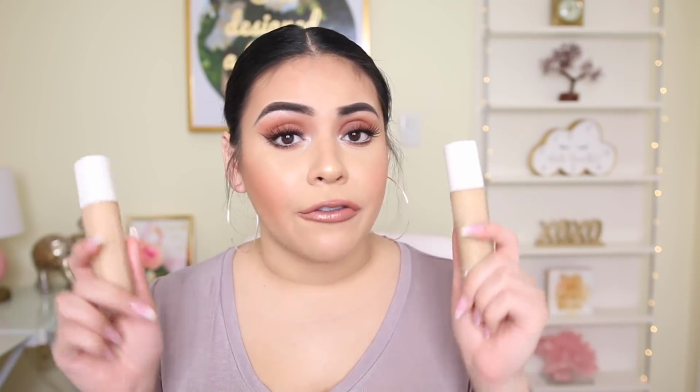And last but not least, I want to talk about the Fenty Beauty foundation. I love this foundation for going out more so. This is not, in my opinion at least, an everyday foundation. Very full coverage. It doesn't give flashback.